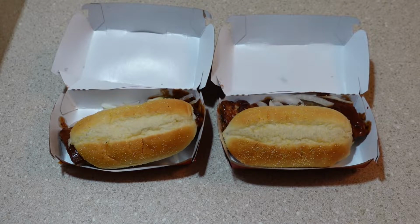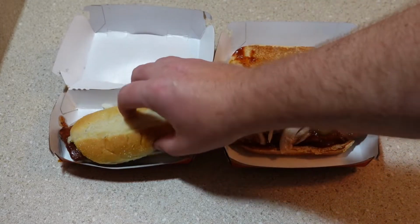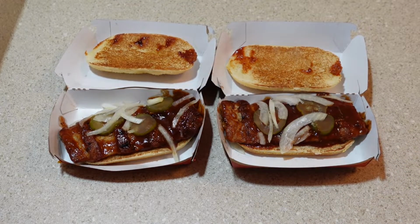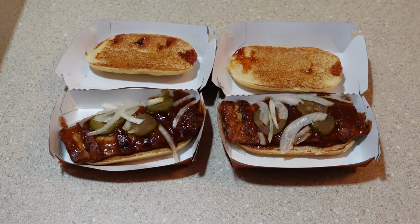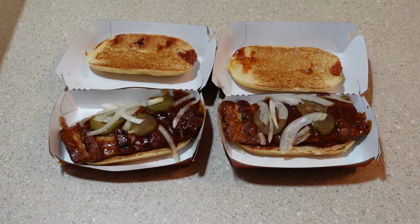Pretty much what I remember. Pickles, onions, barbecue sauce on a pork patty. I've seen people talk about the patty is probably made out of some type of nasty bits, but if you go online and look at the ingredients, the number one ingredient is just pork and basically some spices, things like that. So I don't think there's anything necessarily disgusting in these things, but they taste pretty good. And of course, there's not a whole lot to these sandwiches.